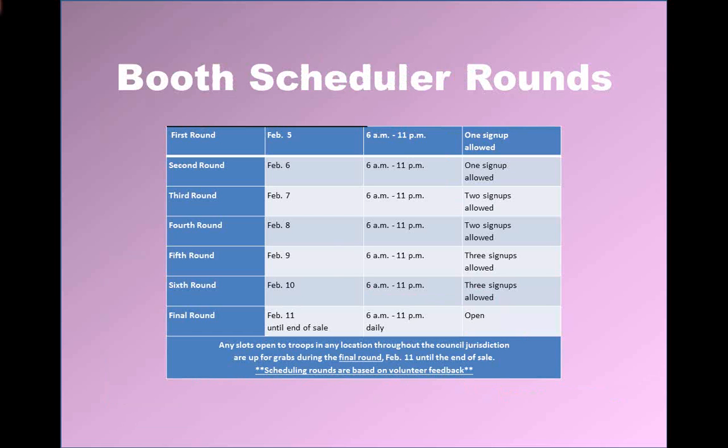The booth scheduler rounds. Before the direct sale, troops should schedule booths from the booth scheduler in eBuddy. The booth scheduler will have 6 rounds, and troops will have a limited number of booth sign-ups allowed for each round. The final round slots are open to troops from February 11th through the end of the sale with no limitations. Troops should always unclaim a location if they cannot attend, which will then open that site for other troops to select. Troops can claim and unclaim locations as needed. Please check your guide so that you know exactly when the rounds are and how many sign-ups you are allowed.